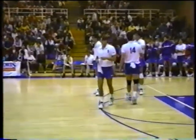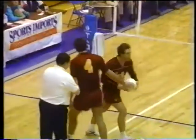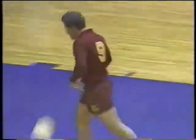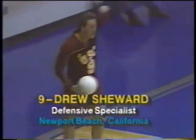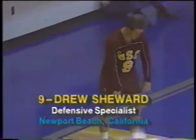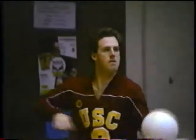Jason Perkins puts that one away. Substitution for USC. Drew Sheward will replace Jason Perkins. He's a defensive specialist out of Newport Beach, California. I think IPFW's short serving has taken its toll.